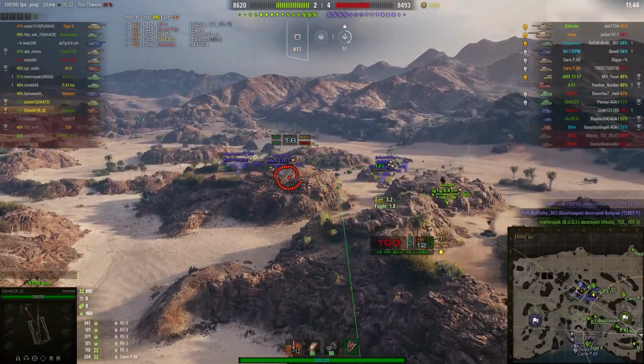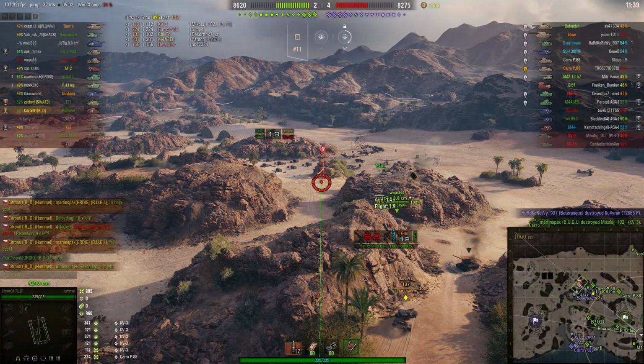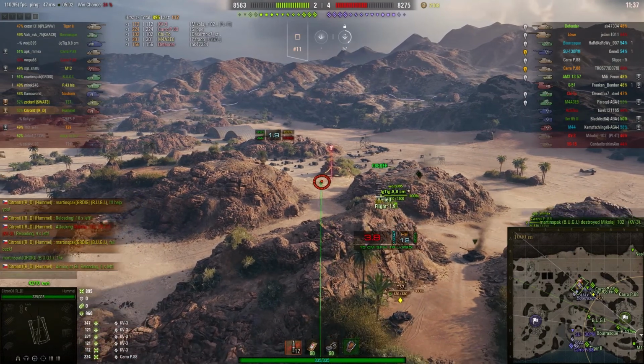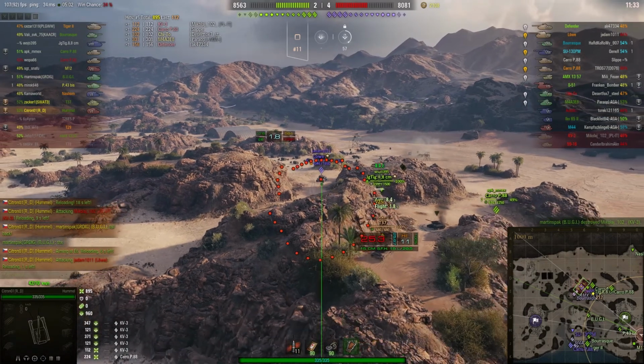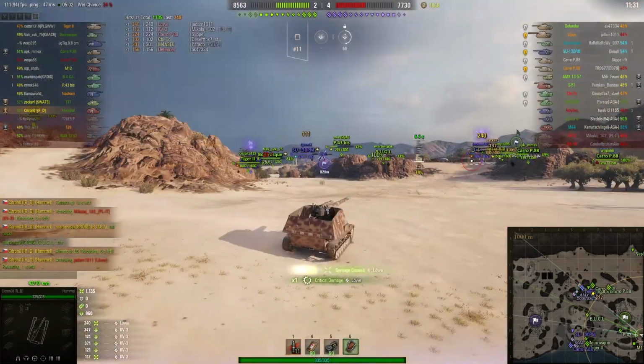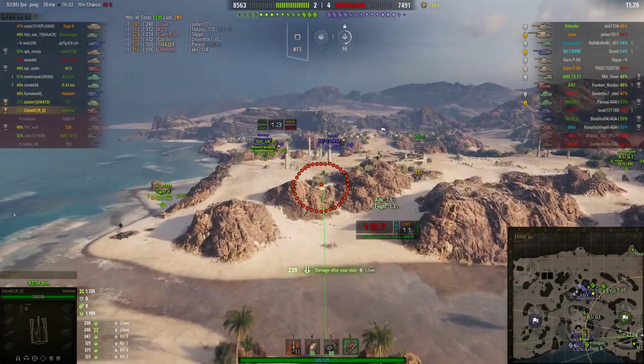And that tank is out of the game now, so the KV-3's down. We can see that Citron01 is now up to 895 hit points of damage so far, but no kills yet. Okay, that was a nice hit. 240 hit points off the Löwe.